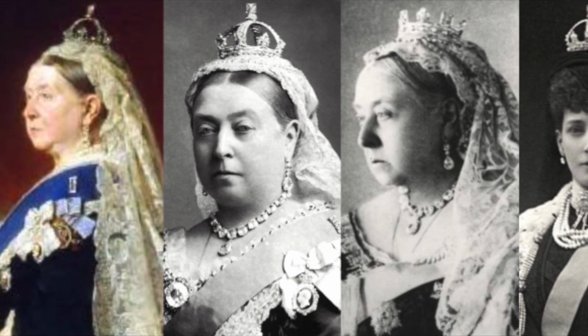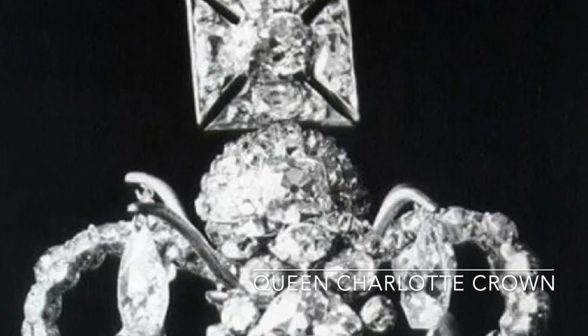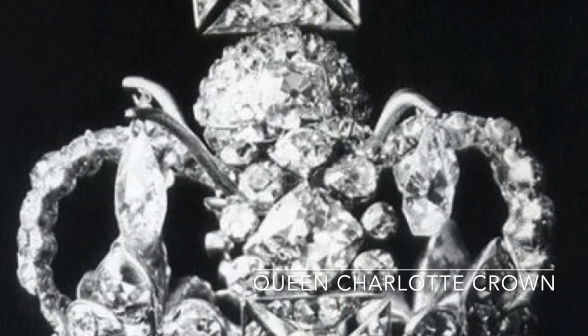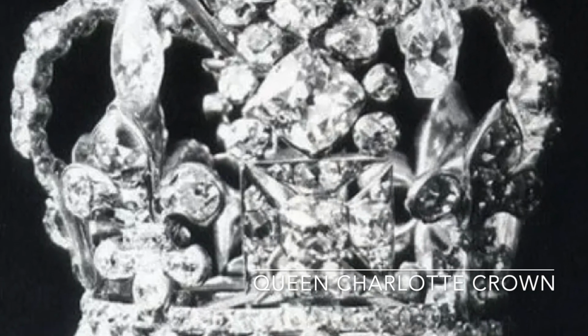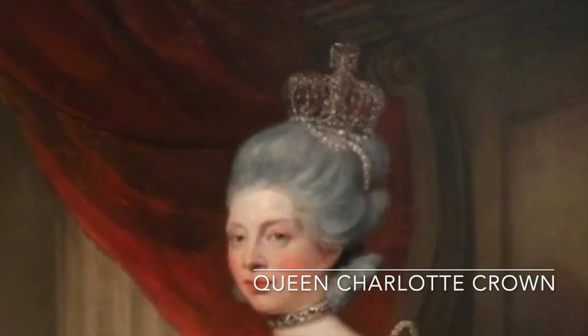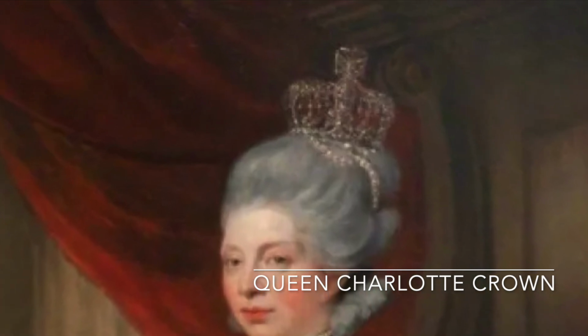The inspiration for this diminutive diamond crown traces back to another notable piece in the royal collection, Queen Charlotte's diamond nuptial crown. This crown, crafted to celebrate the marriage of George III and Queen Charlotte on September 8, 1761, was first worn at their coronation on the 22nd of September, 1761.